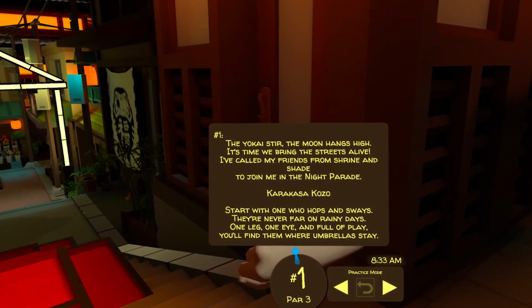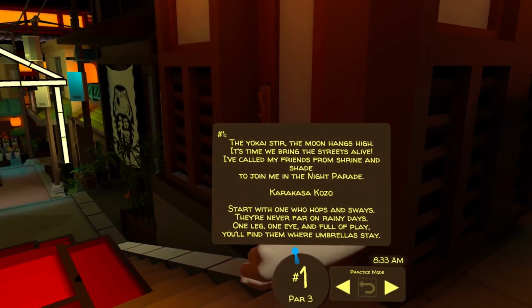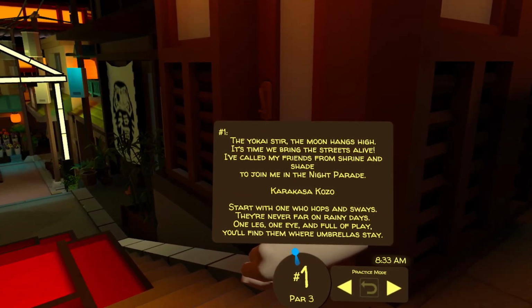Karakasa Kozo. Start with one who hops and sways, they're never far on rainy days. One leg, one eye, and full of play, you'll find them where umbrellas stay.